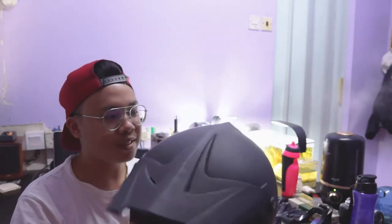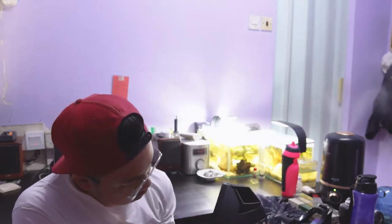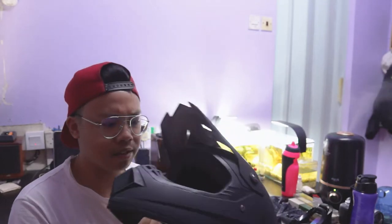So okay, to the cons, things that I don't like about this helmet. The first thing is the comfort. As I said earlier, it's not the best. It's not the most comfortable helmet because the padding is so thin. And I'm not sure if I can take this out. Oh yeah, I can take the padding out. Yeah, I haven't washed it yet.